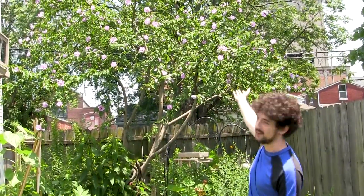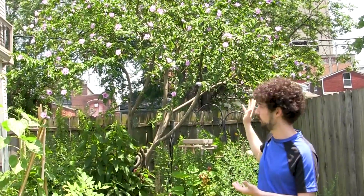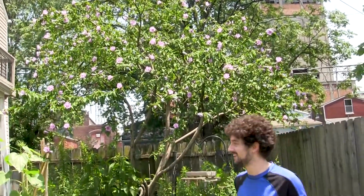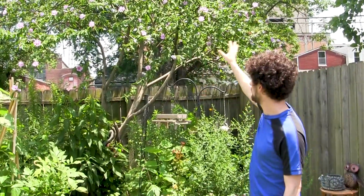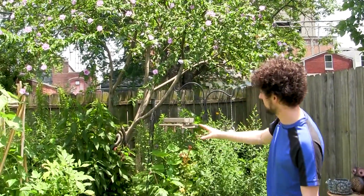If you look behind me, this is a massive, massive bush that is called a Rose of Sharon. It is not, unfortunately, native to Kentucky, but damn it is pretty. And the bumblebees really love the pollen because this is in the hibiscus family. This was here when we moved in, but it needed some severe pruning because otherwise it was going to shade out all the flowers underneath it.